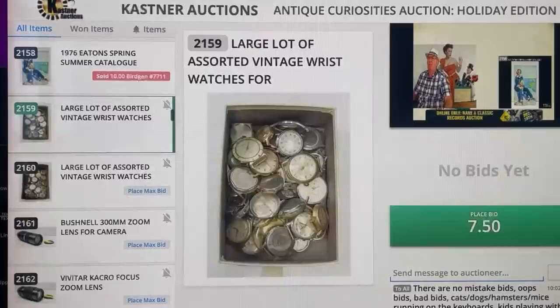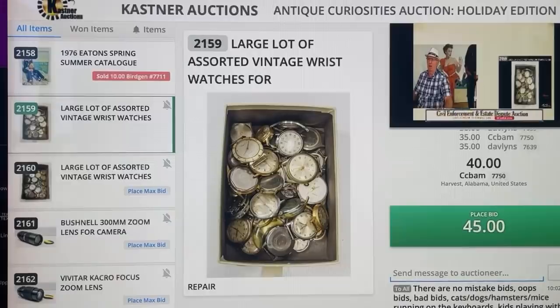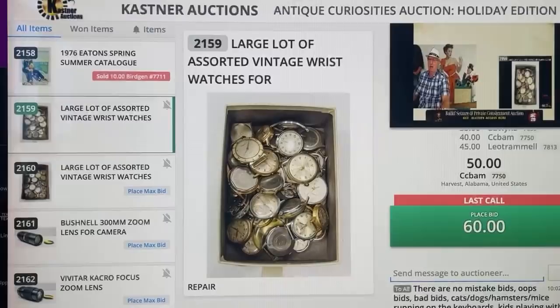Here's a whole pile of wristwatches for repair. Somebody who's got more time and energy than me can build themselves a small fortune of watches off of this. To give you an idea, if they can repair these, some of these would be worth between $80 and $150 each. But they might need crystals, they might need cleaning, they might need a gear. So some people have to spend some time, but if a person's a watchmaker or can do it, they can make themselves probably, by doing repairs, hundreds and hundreds of dollars off of this lot. So for somebody with the right skill, that's actually a really great buy.